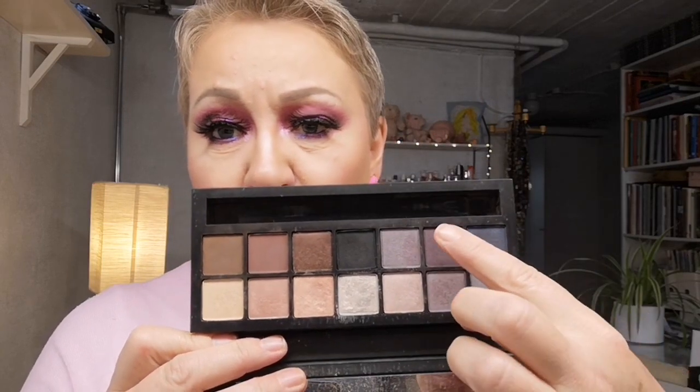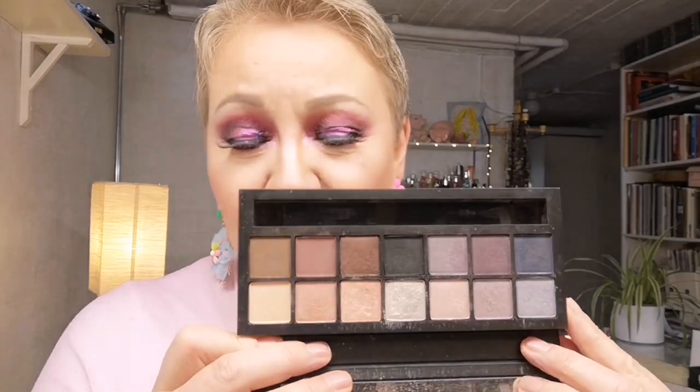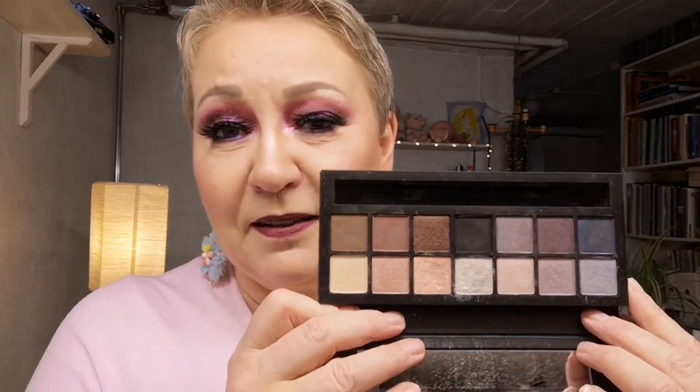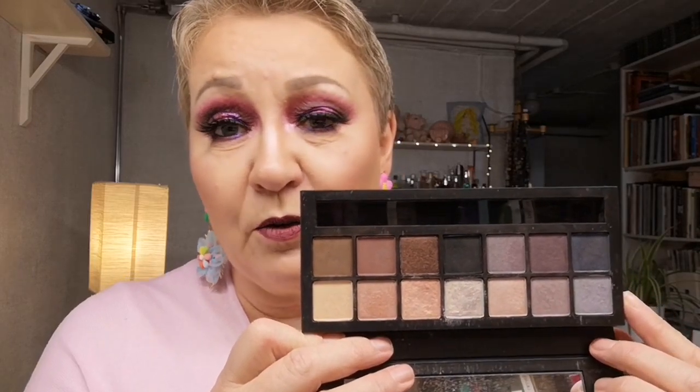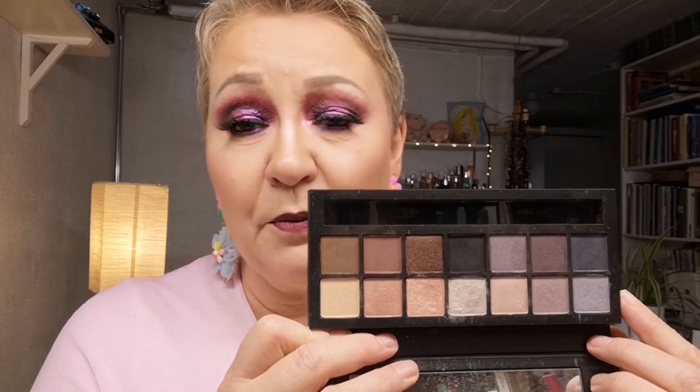Yeah, and from Smashbox I have the Double Exposure palette. This one has actually more color than neutrals, because here it's gray, blues, purples and silvery black, and only these 6 are neutrals according to me, but I still consider this a neutral palette. I never use this. That's why it's called Double Exposure, I guess. If you wet the shadows, they will turn to either metallic or shimmery or glittery or different finishes. I never tried.